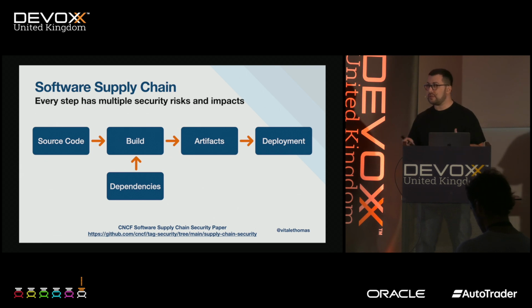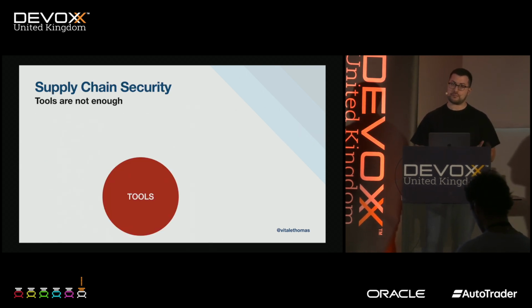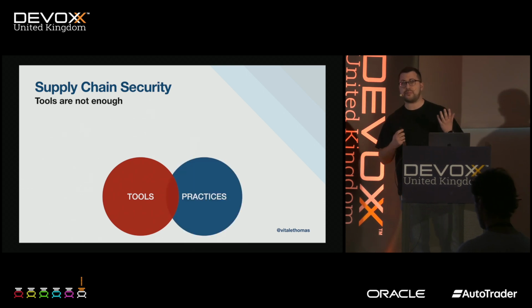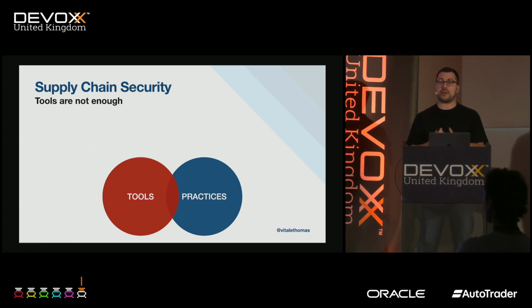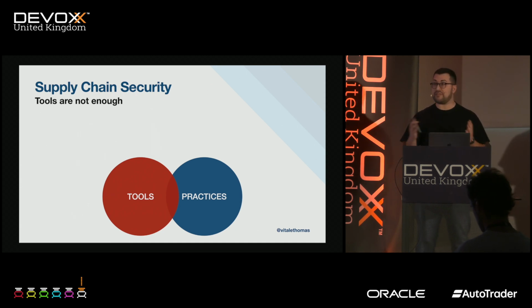I'm going to talk about several tools today, several technologies, but tools are not enough. Sure, they're a really important part, but security is not a tool, security is not a product. We need the right practices in place to use those tools based on a certain strategy that we want to define, considering what are the security risks that we identify as part of our own software supply chain. Because there can be different requirements across different organizations.